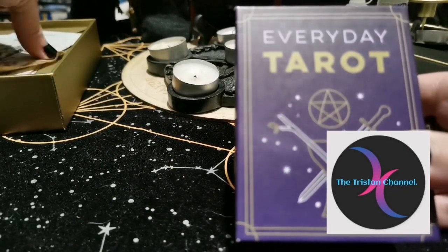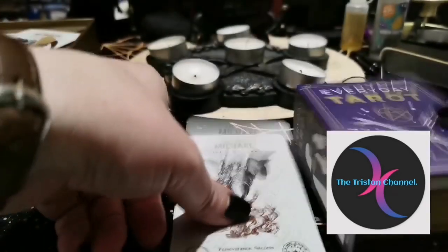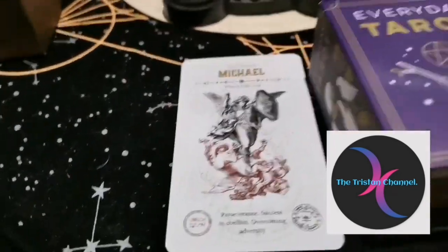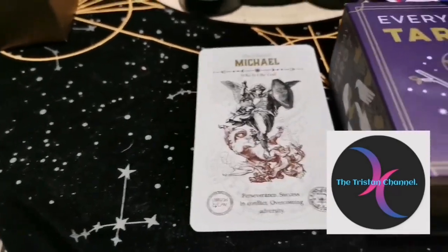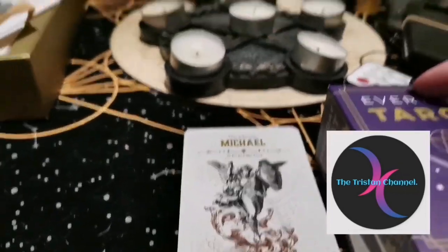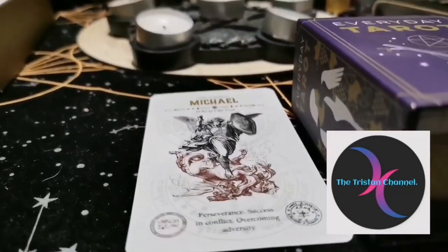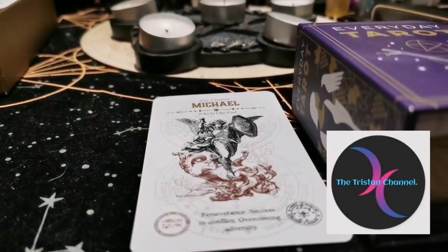Alright. So this card here from my angel deck is a standard size of a tarot. I mean, that's the box by itself, but the actual cards are smaller. So I'm trying to get, here we go. There you go. So yeah.